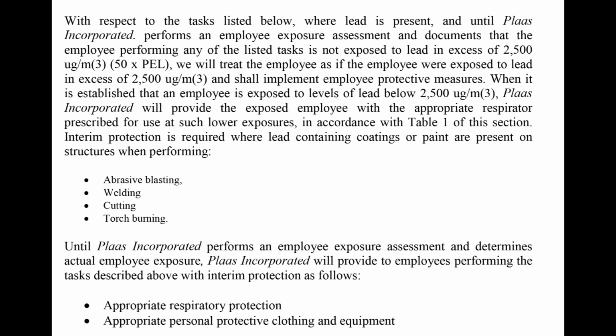With respect to the task list below where lead is present, and until Plaas Incorporated performs an employee exposure assessment and documents that the employee performing any of the listed tasks is not exposed to lead in excess of 2500 ug/m3, 50 times the PEL, we will treat the employee as if the employee were exposed to lead in excess of 2500 ug/m3 and shall implement employee protective measures.